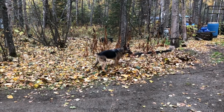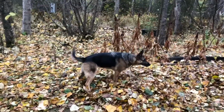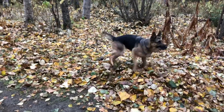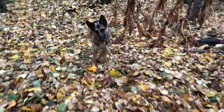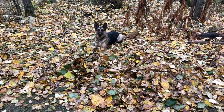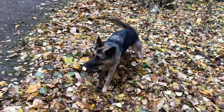Don't you be spreading the leaves I just raked. I put a lot of work into that, you know. Do it. She's happy. Don't you do it. Where's your toy? Can you do it? Get it. Can you get it? Get those nasty leaves. They're falling all over your ground. Do it again.